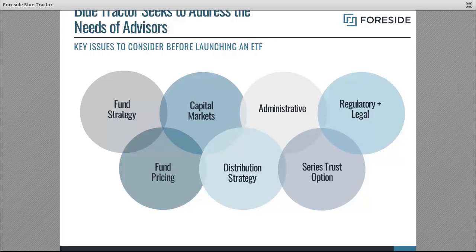All right, distribution is a key, and I know we have a talk about that slide later on with John. That's been a big focus now of the market. Well, how do I distribute these products? Because these are secondary market products, i.e. they trade on a stock exchange, either on NYSE, CBOE, or NASDAQ. So people aren't coming to you directly and buying your funds.